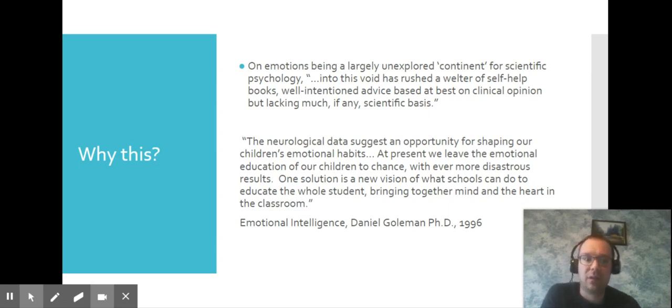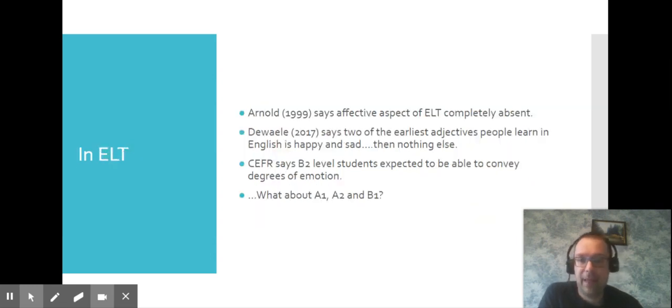And as Daniel Goleman talks about in his emotional intelligence book, it's a pretty unexplored area of scientific interest, even though there's a lot of books out there using keywords like mindfulness and all this well-being stuff, and it's based on literally nothing. It's also quite interesting to explore children's emotional habits because we're teaching kids all the time, yet are we teaching them right? And are we teaching them emotional intelligence in the correct way? Apparently not.